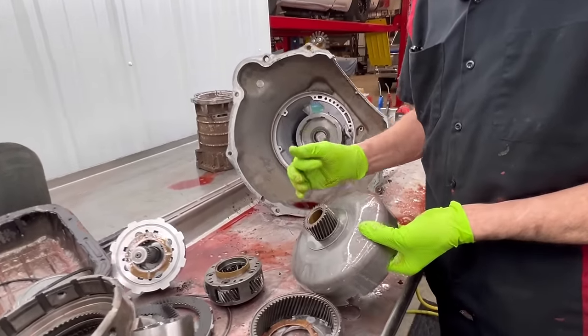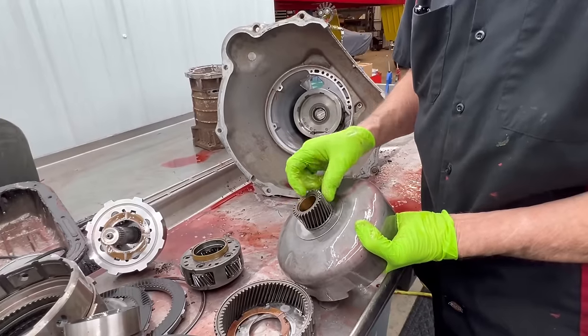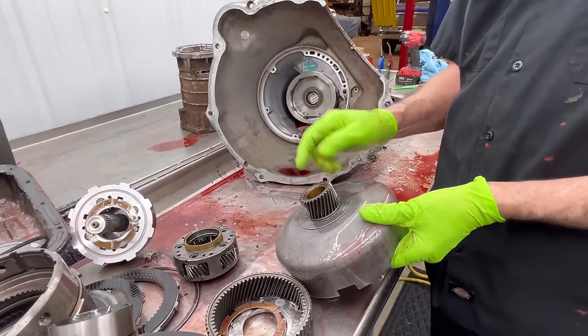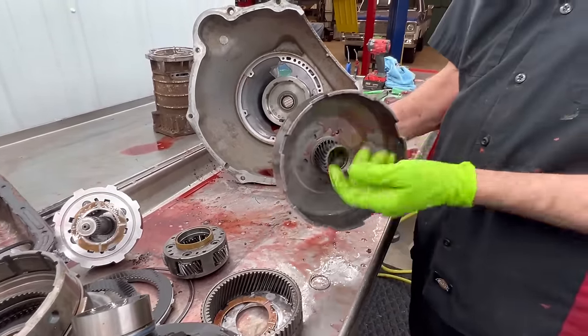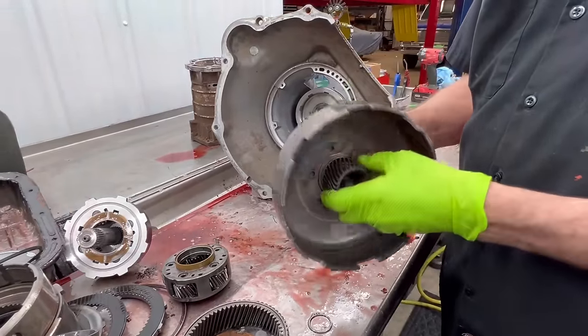You got your bushings for your sun gear on both ends. You notice a narrow one there, a real wide one here. If you buy a bushing kit, you're going to be putting a narrow one back in here and a narrow one back in here. We always buy the new sun gears because these are always wore out.